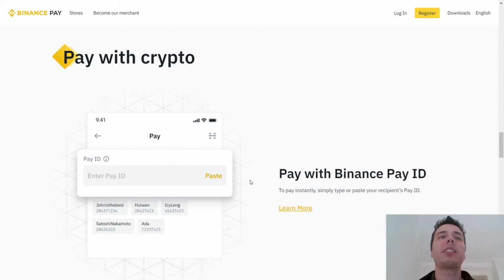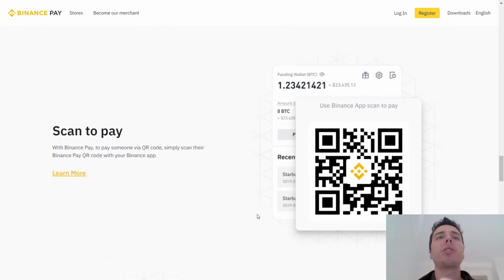So you just enter the Pay ID and you can already make a payment. And you can also use the QR codes. So you just scan it on your app. As a business owner, you can set how much they have to pay. And then you just scan that and it will debit from your funding account. The business will receive that money instantly and you will pay according to which cryptocurrency you want.